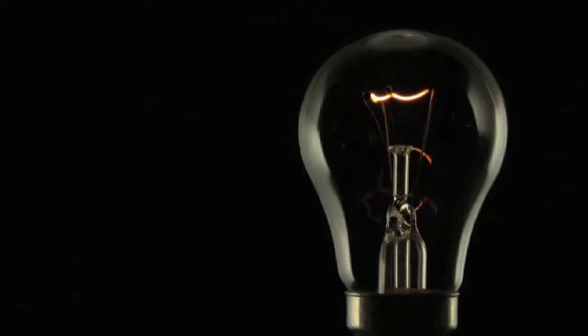Well, there's already been a lot of action on lighting. We've already seen both the 100 watt and 60 watt incandescent bulb be removed from the marketplace, certainly from a manufacturing perspective.